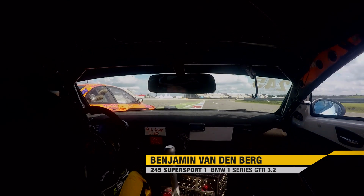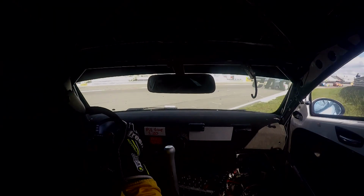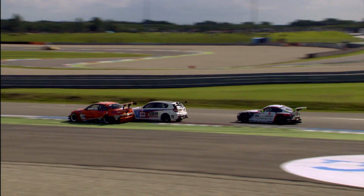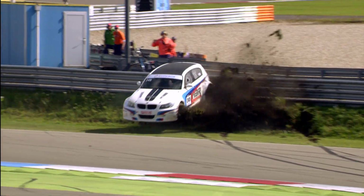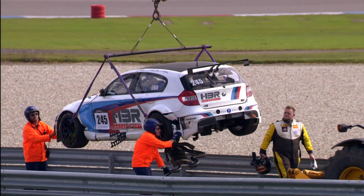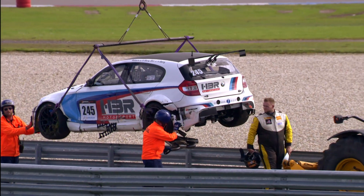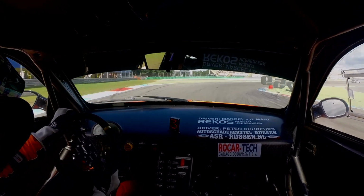Peter tried to go around the outside, outbrake me. Obviously it didn't work quite as he planned, so he went off. Van der Munkhoff was trying to get by on the inside. Schroers came back onto the track. We both ended up hitting each other, and that was the end of my race. That was the moment that I got airborne. Benjamin Vandenberg out after 1 lap of racing. Peter Schroers was able to continue, but the steering was offset by 2 centimeters.